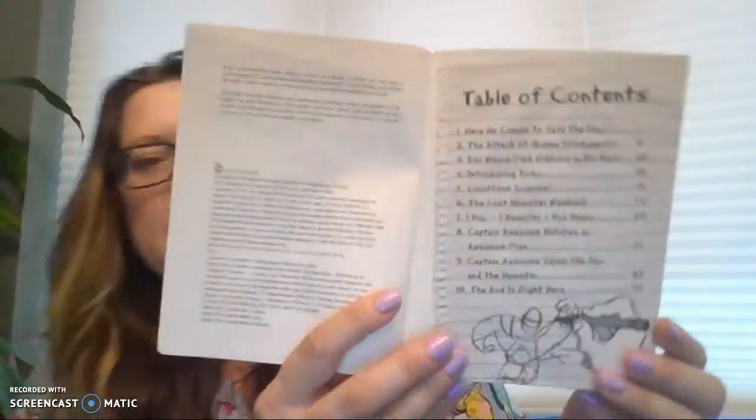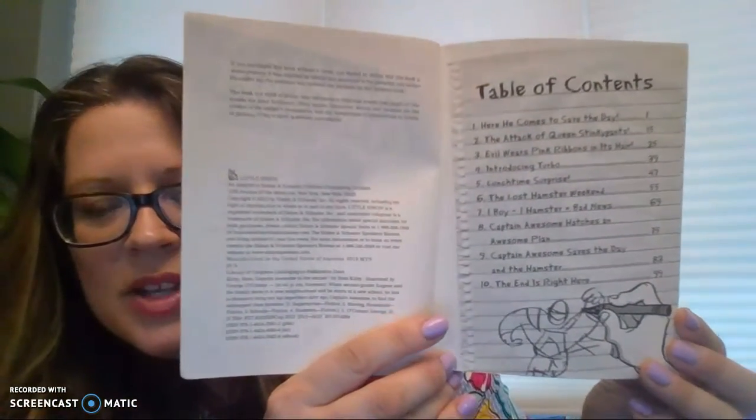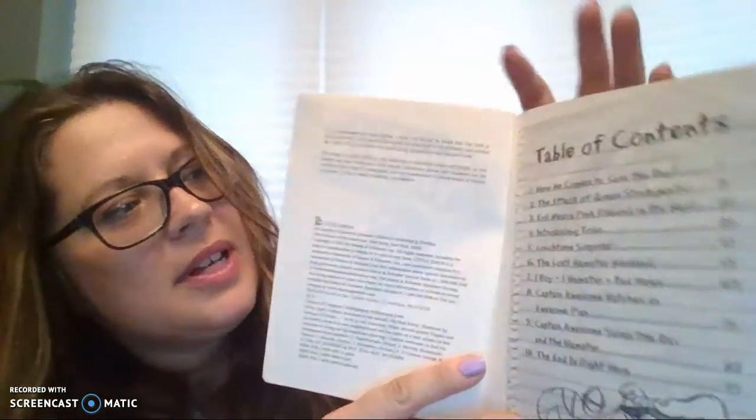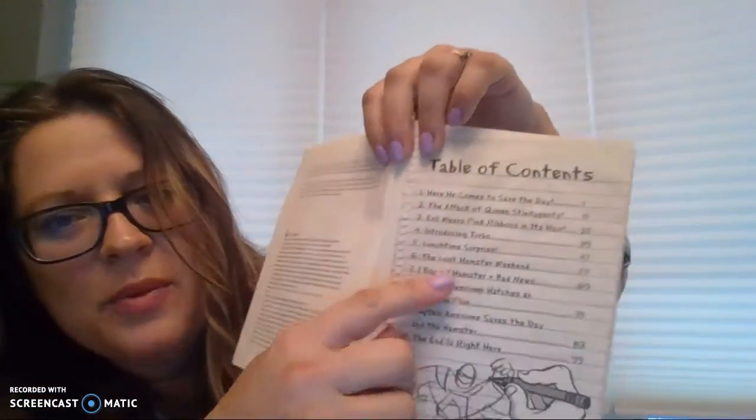So again, this is book number 1 called Captain Awesome to the Rescue, by Stan Kirby. Okay, oh, and look here, we've got a table of contents. You guys remember what that is? Right, this one tells you the names of all the chapters and what page you can find that chapter on. So we're going to do chapter 1.